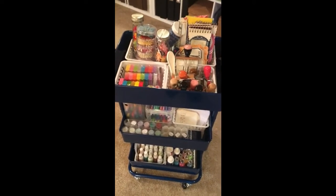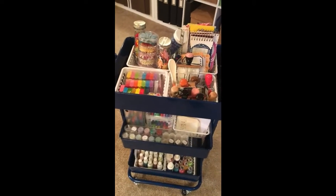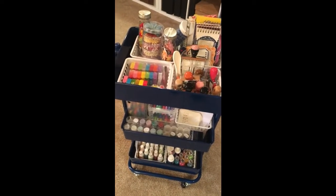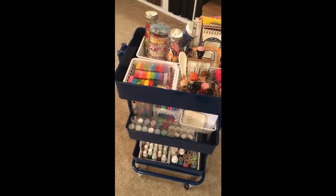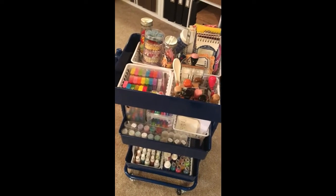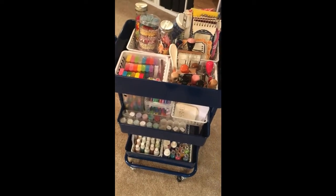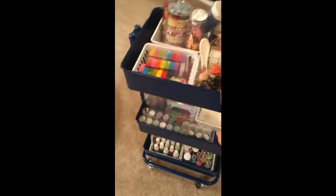but it won't be forever. I'm probably going to be moving in about a year or so. So my old scrap room was denim with white accents, and I had the little daisy trim that we all had on our dresses when we were little girls. I had window treatments with that. So this cart would go perfect.